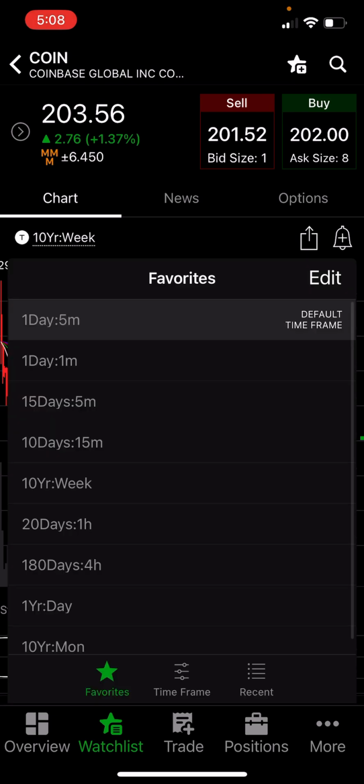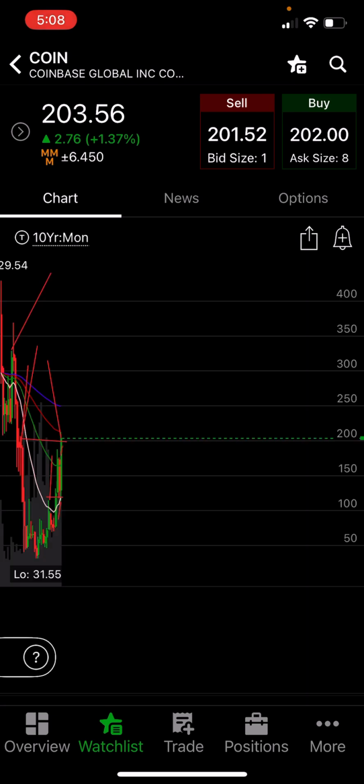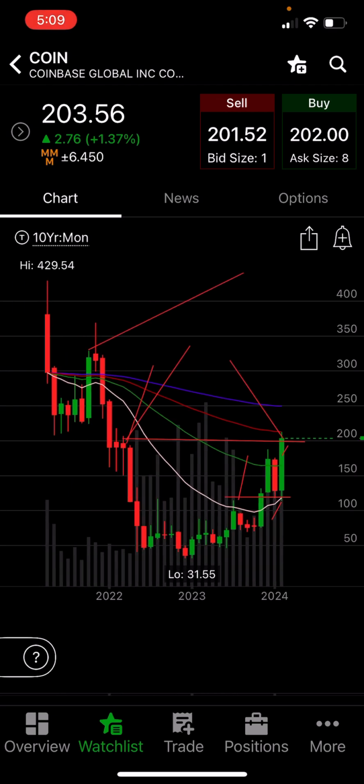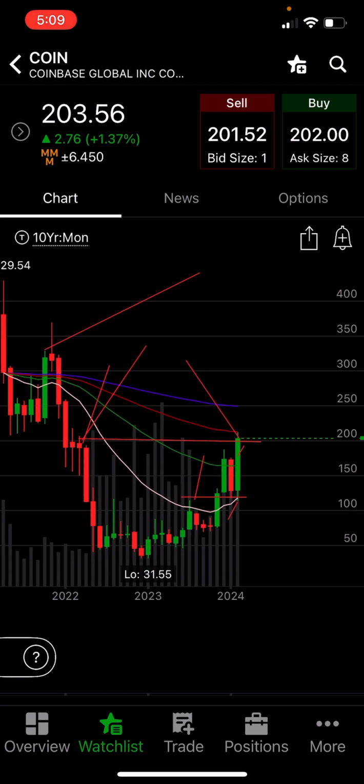Let's pull it out to a month and just kind of see. So each candle on this one represents a month. As you see here, its inception was around 400. That's pretty incredible that it could double in price from here. It could. I'm not saying it will, but the possibility is there.